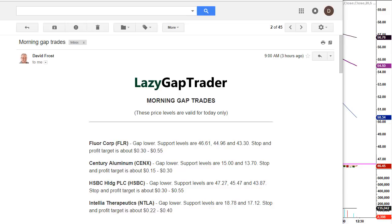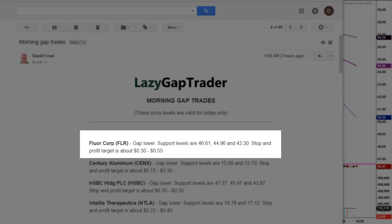You can see here we had 4 potential gap trades on the board this morning. It's a Friday morning and things were relatively quiet. However, as you can see, the first one on the list, FLR, I say gap lower. Support levels are $46.61, and then I gave 2 secondary levels. These are separate and independent trade opportunities from one another. So for example, the stock came into the 46.61.